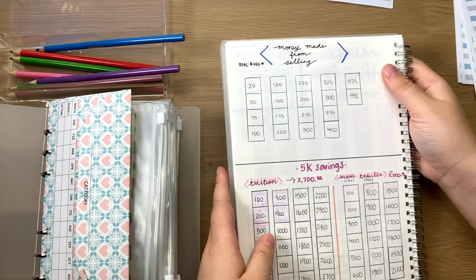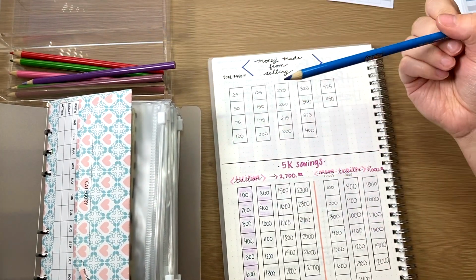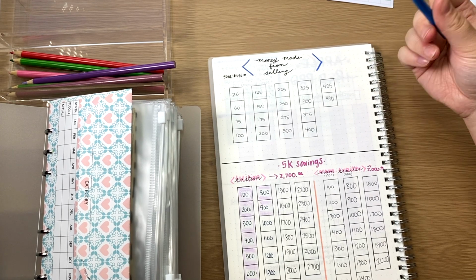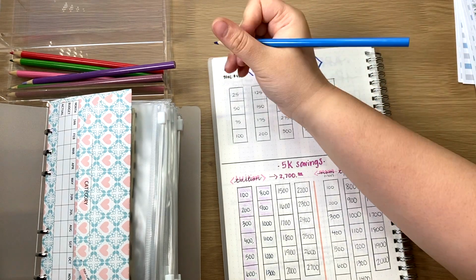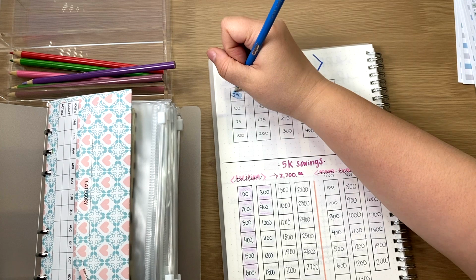Moving on to money made from selling, I did make $25, which helped the last budget or income I had for March. So I am going to color in $25, which is great motivation to keep selling and reach my goal of $450 for the year.